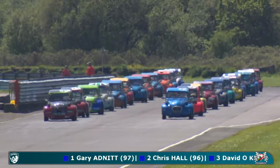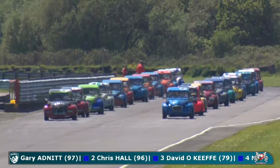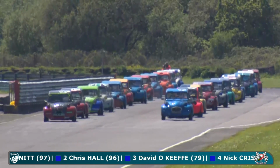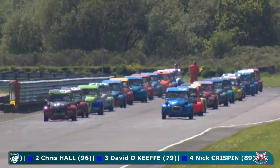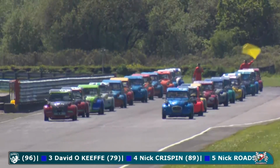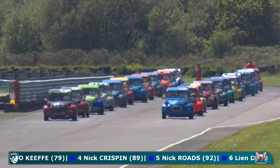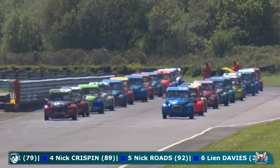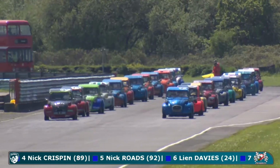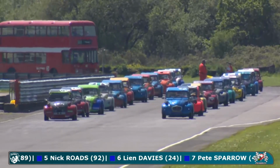Great to see the Pork Pie racing car on the front row for the first time, that blue machine. David O'Keefe, yesterday's winner, is on row 2 in the second of the Team Lion cars. And Nick Crispin in the bright red car completes the second row. Watch for Pete Sparrow. He's in the grey car with the Union flag on the roof. He runs a 2CV specialist garage in Herefordshire, and he's a multiple 2CV champion. So he's looking for redemption today.